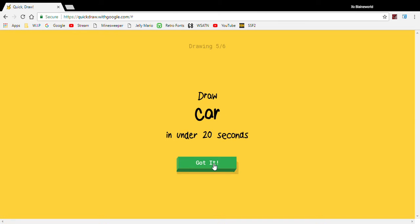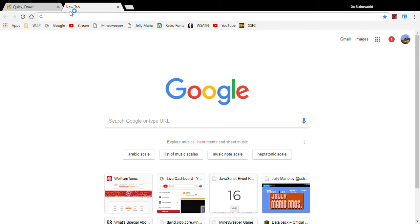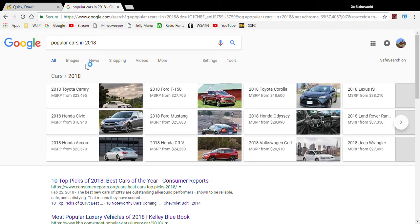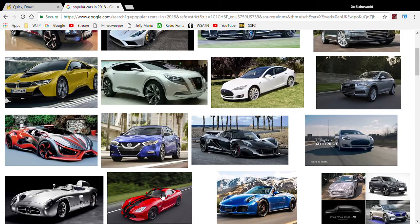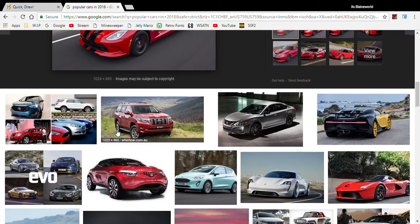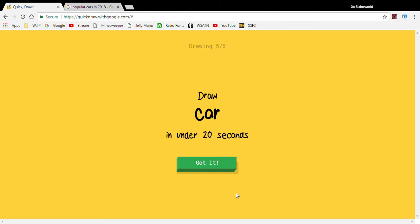Okay, draw car. What kind of car? Popular cars in 2018. We're drawing this car. Actually, no, that's kind of complicated. No, we're drawing this car. Okay. Got it.